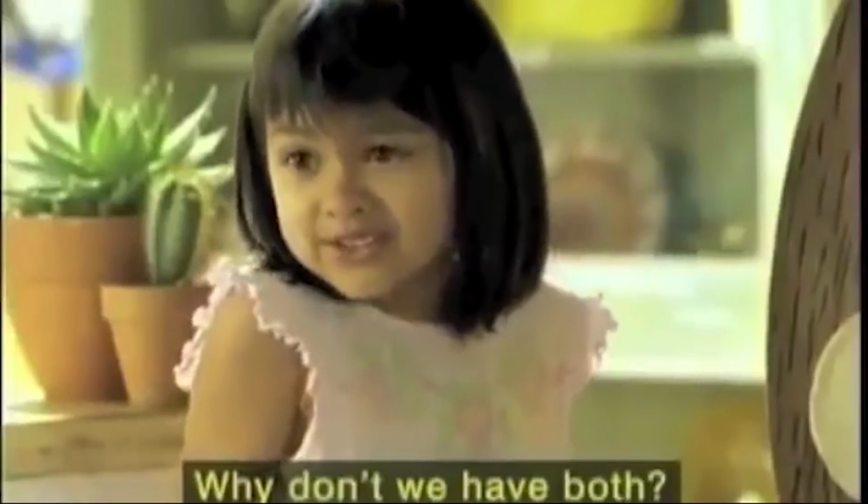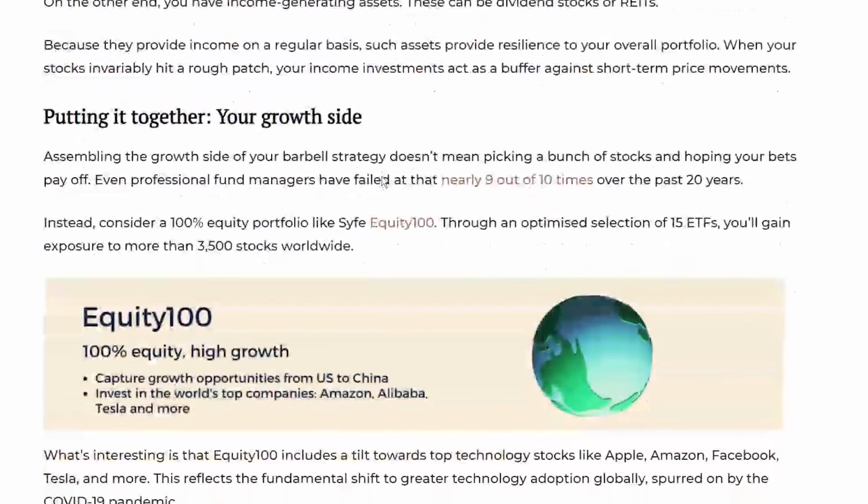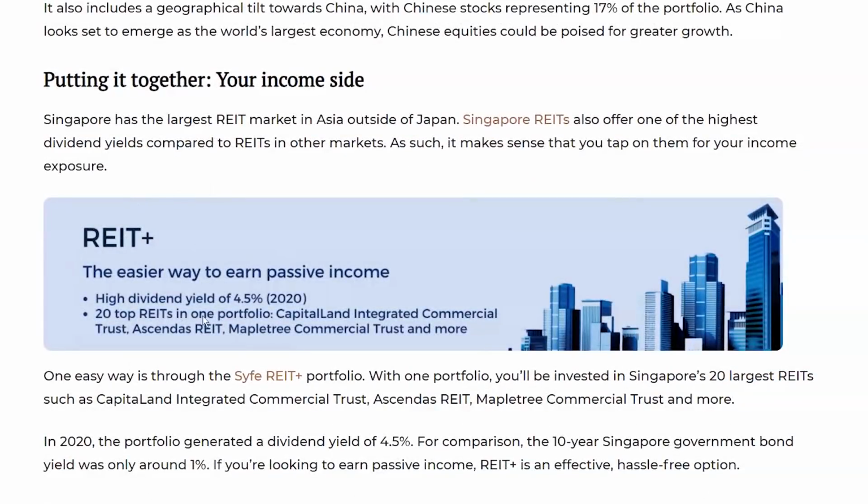But of course, you don't have to only invest in one single portfolio. You can be like, ¿Por qué no los dos? Syfe's suggestion is to have a barbell strategy. Basically, you have 50% in Equity 100 for the highest return and 50% in REIT Plus for passive income.